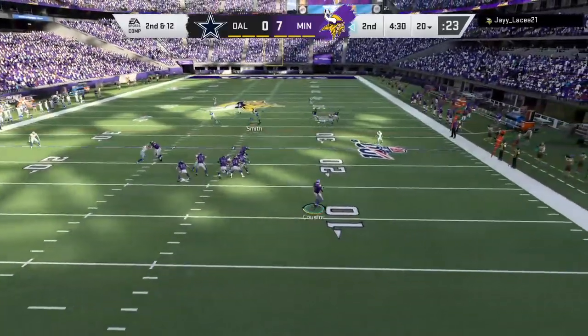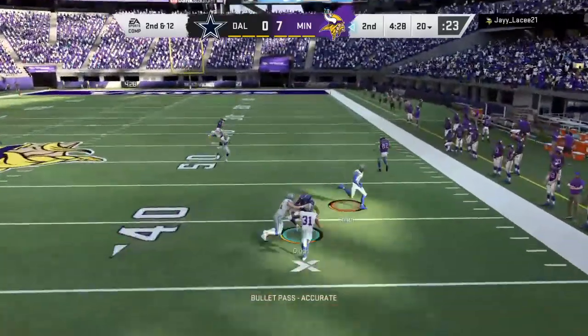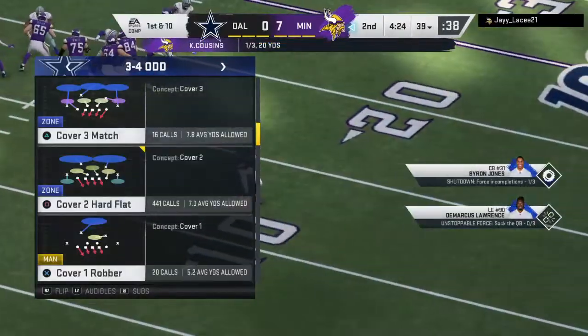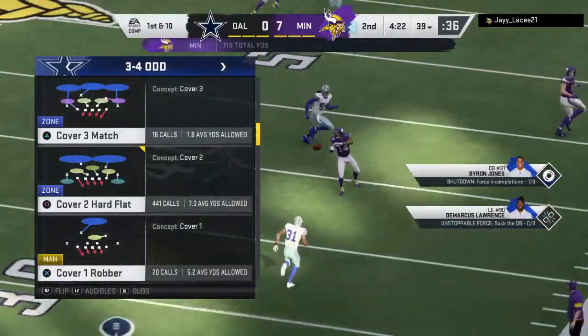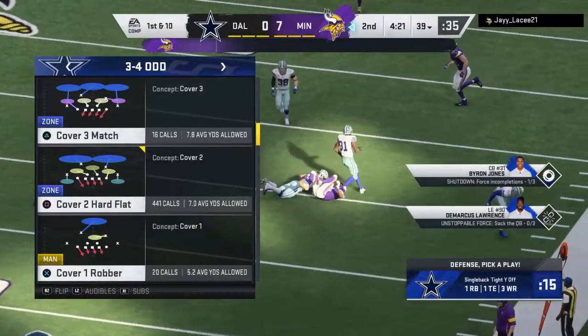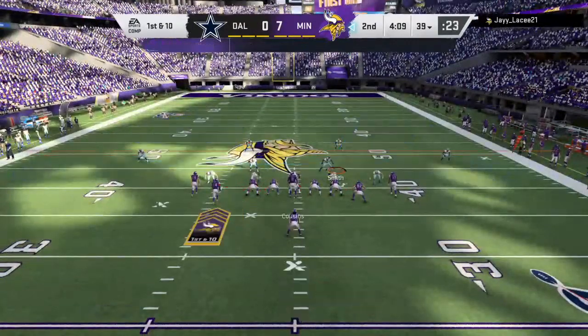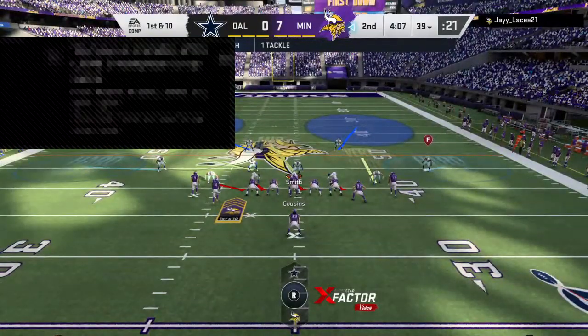On 2nd and 12, Cousins. He's got it complete to Stephon Diggs. And mark him down way up close to the 40 at the 39. That one a gain of 20 and a first down. So from the 39 now, they'll come up on a 1st and 10.